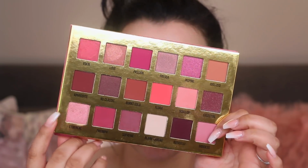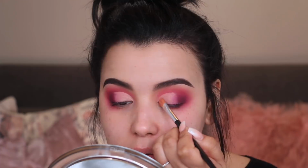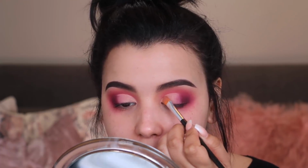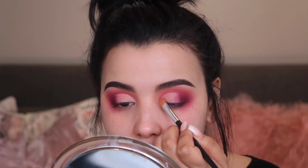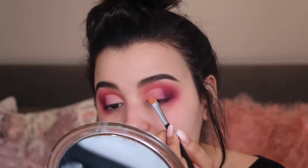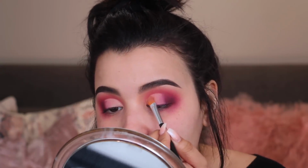Now that my crease is cut, I'm gonna go in with the shade right here called Ethereal, and I'm gonna take that in the very inner corner of my lid. I'm gonna take it on that same Anastasia brush I used to cut my crease, so that I could really pack it on in the very inner part of the lid. The best way I could describe this color is a really nice, kind of like champagne peach. It has really peachy undertones, which I like.